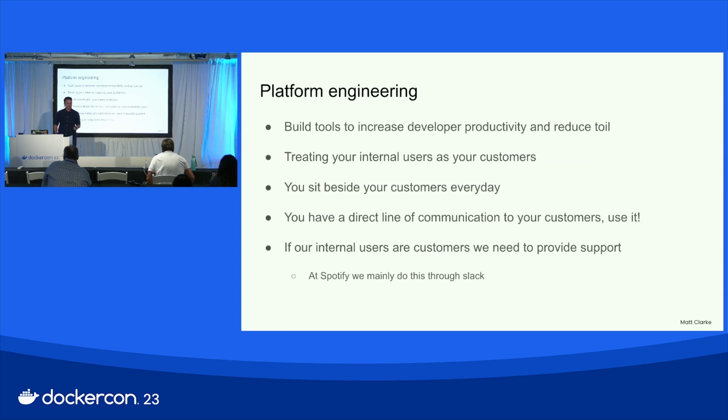So this is also a talk about platform engineering. And what does platform engineering mean? Well, the idea is that we build tools for other developers at our organization in order to increase developer productivity and reduce toil. So that means we need to treat our internal users as our customers. And we're very lucky because we get to sit beside our customers every day. Some people out there have to go through panels or customer relationship managers to talk to your customers and get their feedback. As a platform engineer, you're very lucky in that you don't have those hurdles. You can usually just Slack them. It's great to have a direct line of communication.